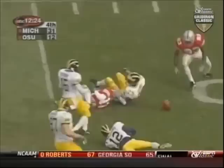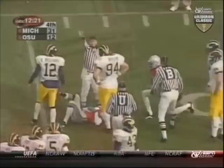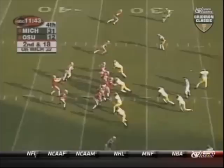He's down, though. And Cascio shaking up. He got necktied. Championship games in the Southeastern Conference and the Big 12.